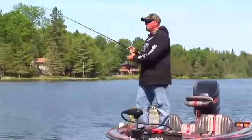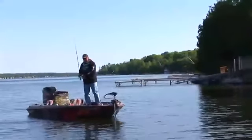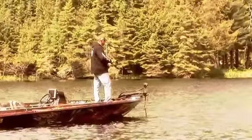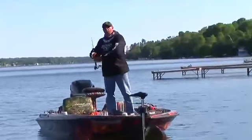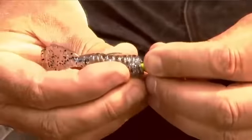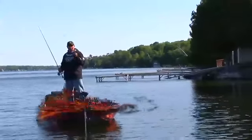Hey, welcome back to Extreme Angler. Early summer, another morning on the Kawartha Lakes looking for walleyes. And today I want to talk about the color of jigs. What colors do I use? What colors should you consider using? Two things come to mind: confidence and bait fish.